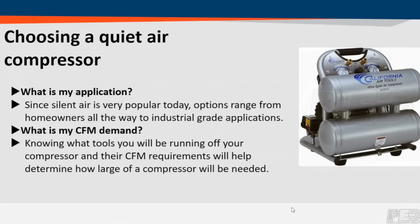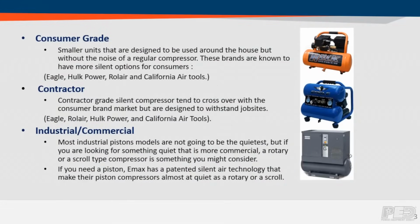That's just it. We're actually going to need to know what your application is, because we have quiet air compressors ranging from your homeowner all the way up to industrial and commercial grade applications. Also, once we know what the application is, we need to know what we are running off of it, tools and machinery. Then from there, the CFM requirements of those tools and machinery. That's going to help us size a compressor for you. That's just a general rule of thumb in sizing air compressors. But since we're looking at quiet ones today, we're still going to need to know that CFM rating in sizing one for you. Like I stated, we've got consumer, contractor, and industrial grade quiet air compressors.